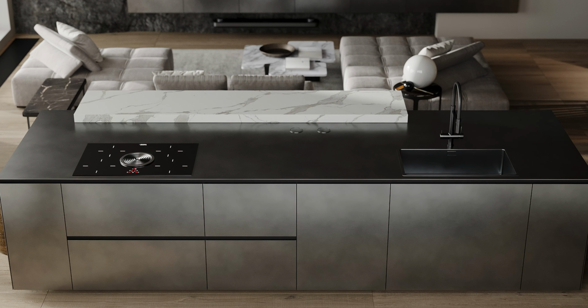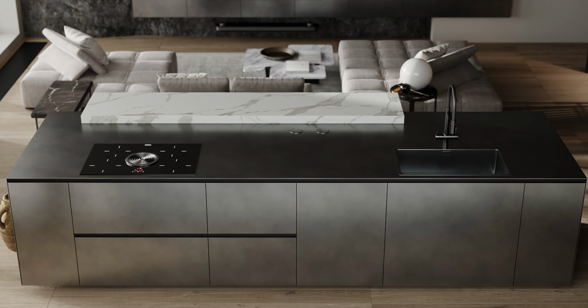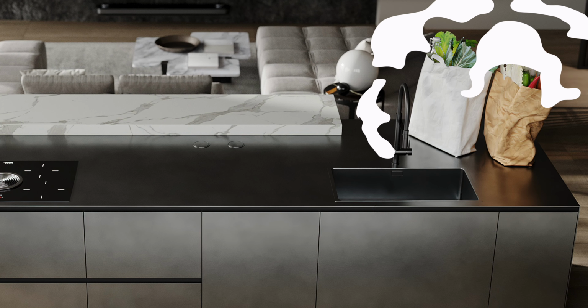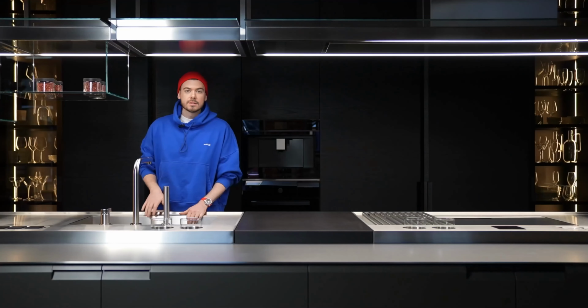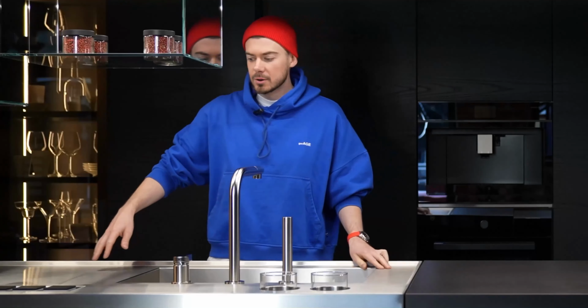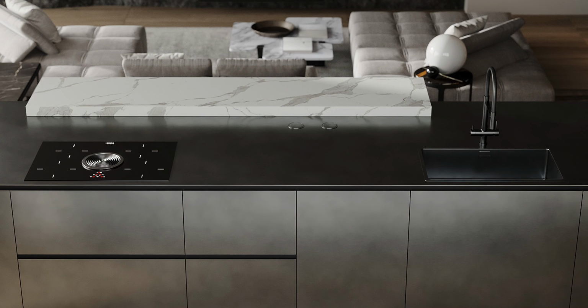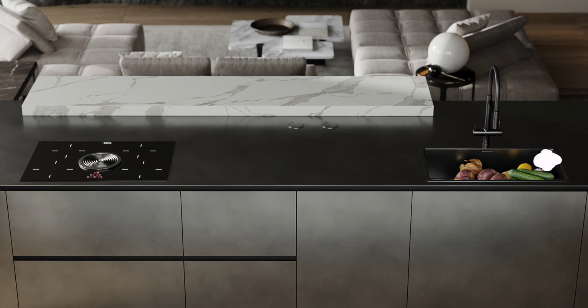What's the right way? Our countertop is divided into several areas. The first part is this, the dirty work area. It is required to put there your shopping, the unwashed groceries that haven't yet been in the sink. This particular kitchen is from Polyform. They've got this whole part sorted. It's easy enough to dump everything in the sink.